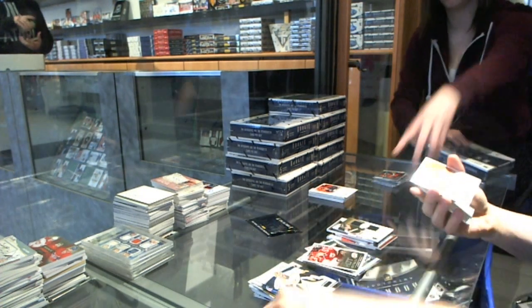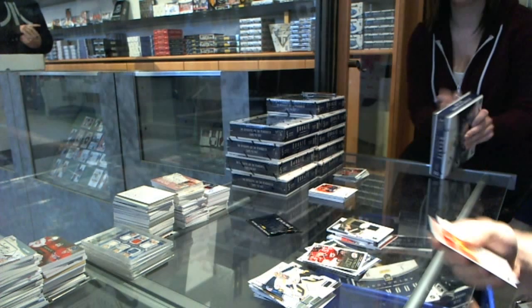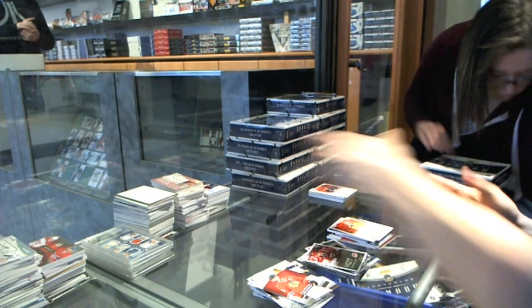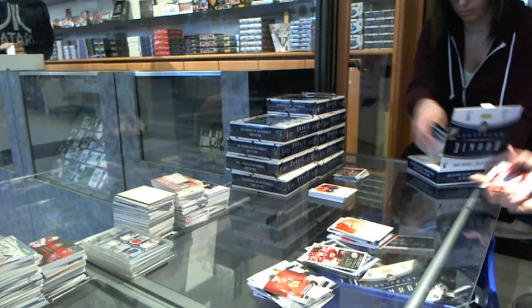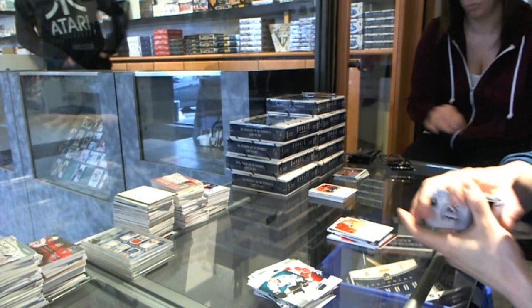Jared Staal, and a score rookie autograph for the Nashville Predators, Marek Mazanec. Nathan Horton and Jacob Trouba.